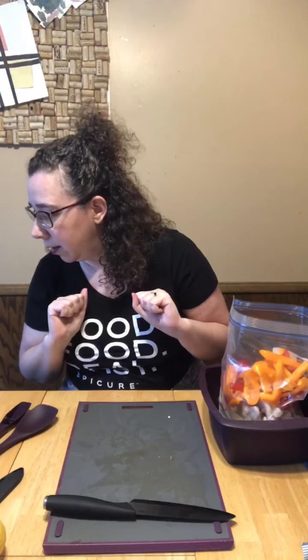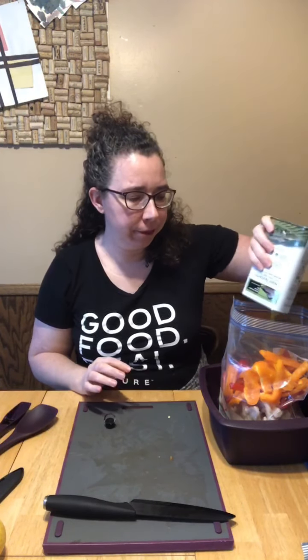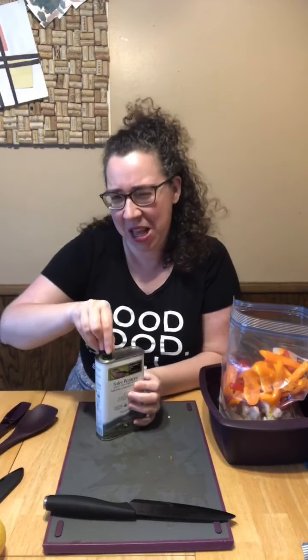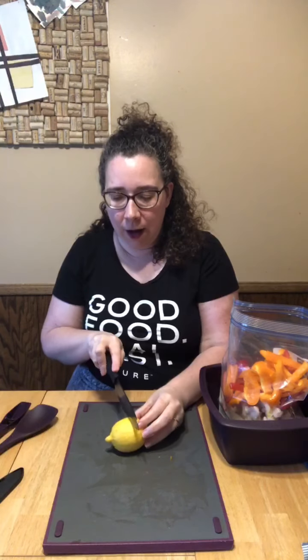I need 3 tablespoons of cooking oil of my choice. I'm using olive oil. I don't measure. Shh, don't tell anybody. 3 tablespoons, that works. I am going to need 2 tablespoons of lemon juice. I'm using fresh lemon. It is recommended you let it get to room temperature and give it a little massage, but I'm going to cut mine.